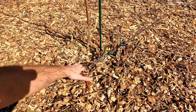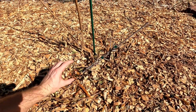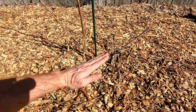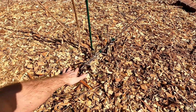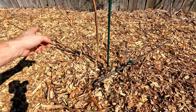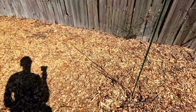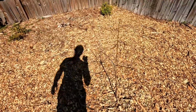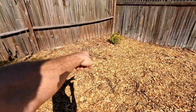Got him for $3 on discount because the trunk came up maybe 3 inches. Must have gotten broke, split, and went the other direction. So I'm gonna try and encourage this thing to branch off over here, make a nice little multi-trunk fig tree. Should be pretty cool. Over here on this side, there's a persimmon. This is a Fuyu persimmon, tea plant.